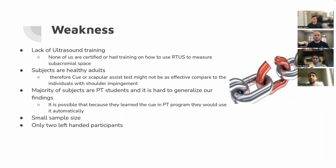Our second weakness is our inclusion criteria, which was only healthy adults, and we did not do this study on patients with shoulder impingement, or with scapular or motor control problems. Our study is a good model and starting point for future researchers to apply the concepts on subjects with shoulder impingement. Our third weakness was our convenience sampling, and that most of the participants are PT students and learn the cues in the PT program, which might affect our study quality and decrease generalization of our study results. Lastly, our sample size is relatively small, includes 38 subjects, and we had only 2 left-handed participants.